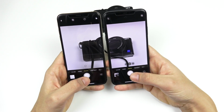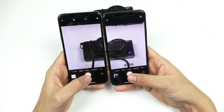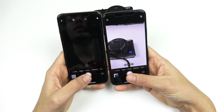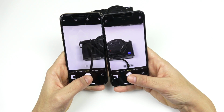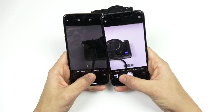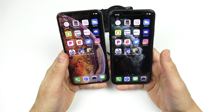Nope, looks like the XS Max is a little faster. That might be because the 11 Pro Max is loading up 3 different cameras. Let's hit the shutter. You can see pretty similar there on both. If we hold down the XS Max and then bring this one to the right, you can see they both burst extremely fast, so not a big difference there.